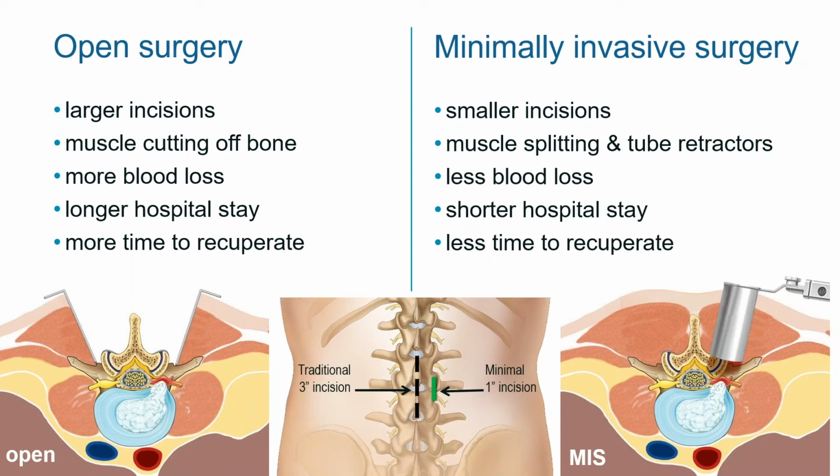Moving on to more minimally invasive surgeries, which aren't always necessarily smaller. The key is less disruptive. So generally the incisions are smaller, but the key there is that there's less disruption of the structures. So less blood loss, shorter hospital stays, less time to recuperate. It's a faster recovery surgery because you're doing less disruption. Ultimately, oftentimes the surgeries are very similar once you get down to it, but it's the getting there that's the key.